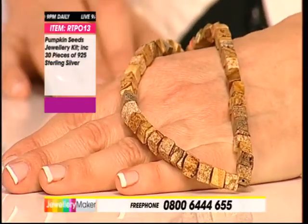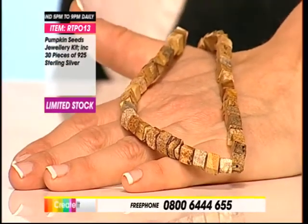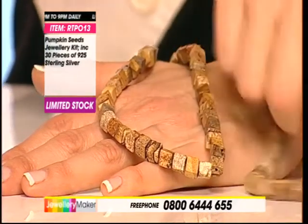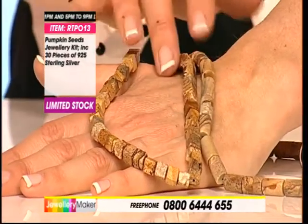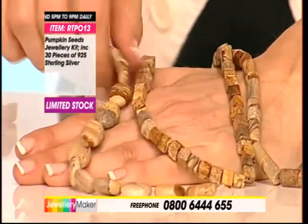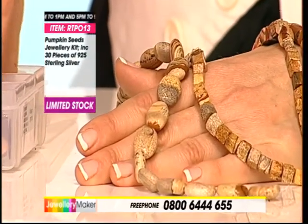These are your beautiful picture jasper cubes, 6 millimetre, 100. Then we've got the tubes. Picture jasper tubes, 12 by 8 millimetres, 200 carats. Again, I think that really lends itself to gents jewellery. That's not for me to say though, I mean, it's up to you. The puffy ovals as well, 18 by 13 millimetres, 180 carats. It's a beadbox extravaganza.